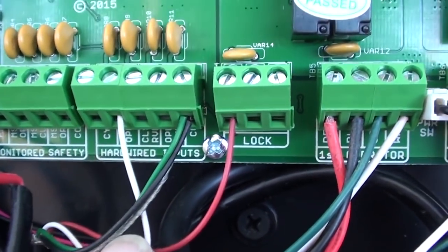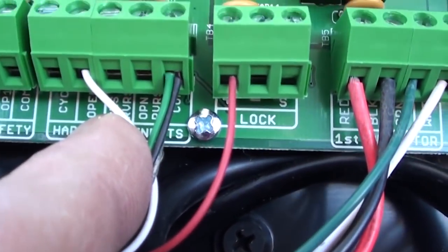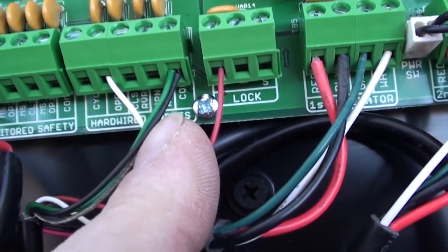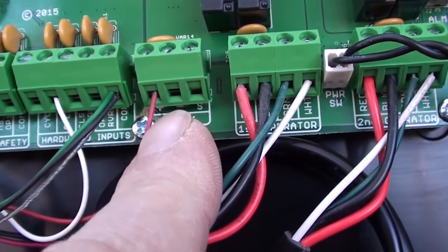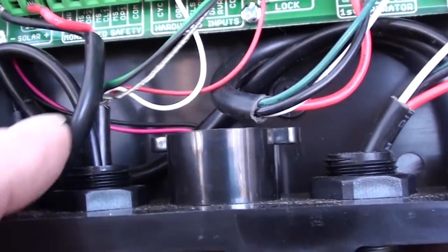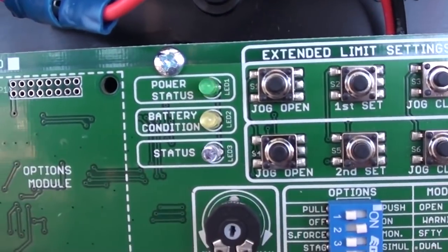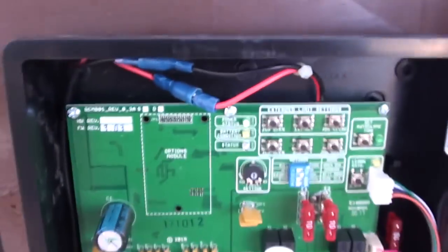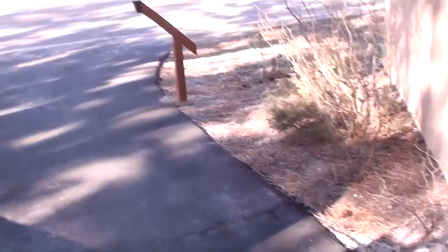Now, before I didn't video it, but this here is the vehicle sensor. The white goes in the spot marked open. The twisted green, black, and unshielded wire goes in the one marked COM, and the red one goes over here in the lock positive. And then when you turn the system back on, the vehicle sensor is all set. So right now, the top light is blinking, which means we're charging. Everything is working fine.